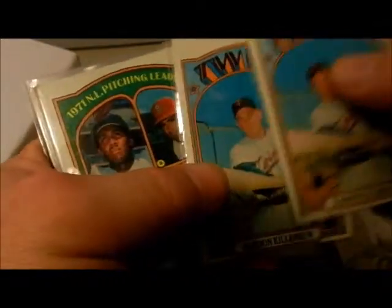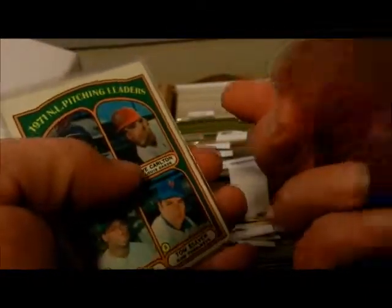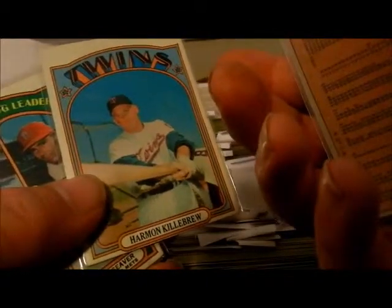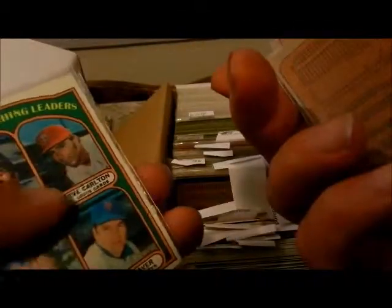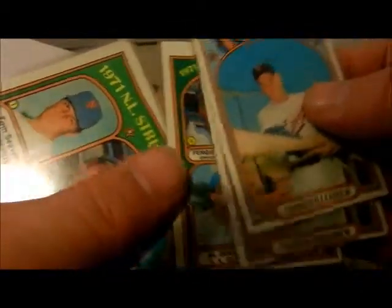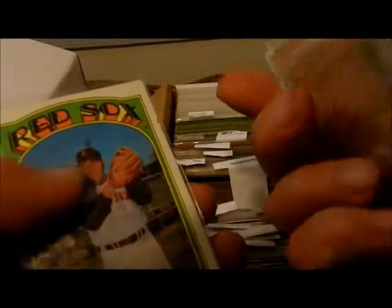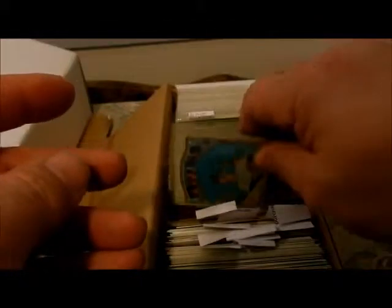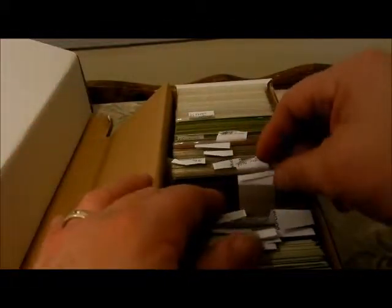$3.20 on these. There's two of them in that one. $8. So what's the difference? 72, $8. Probably condition. Centering. Don't know. $4 on that. As you get older, they get more. $1.60. A couple in there at least. And I think there's three at $2 a piece in 2006.